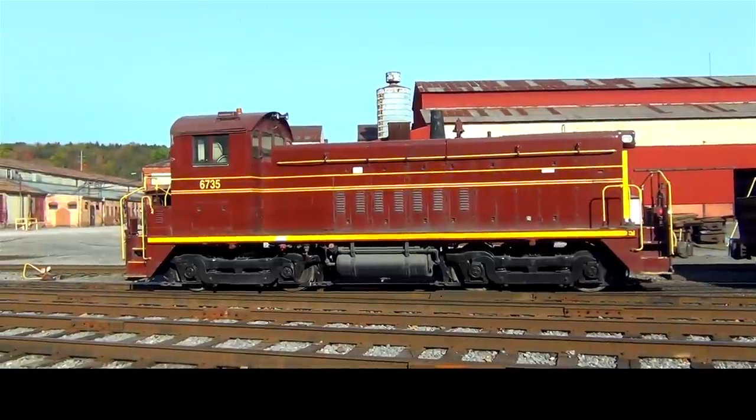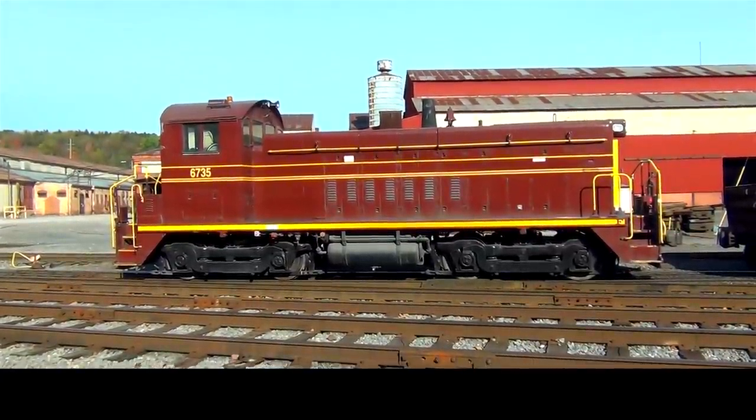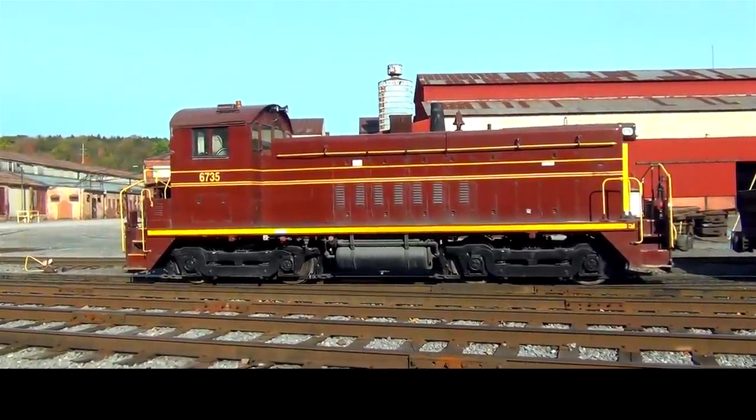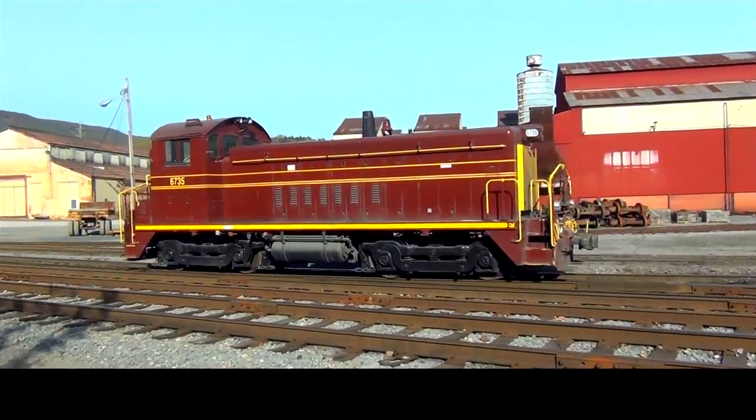From the late 1930s to the present day, the SW1 has a proven track record as one of the most successful switchers ever built. Their small size makes them ideal for all types of heavy industries that require a reliable in-plant loco to keep the rail cars moving.